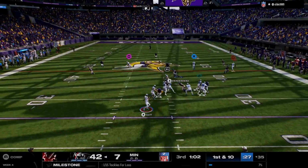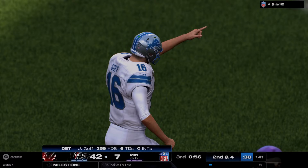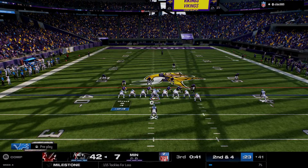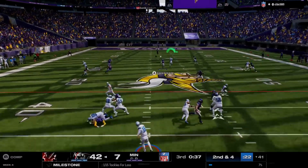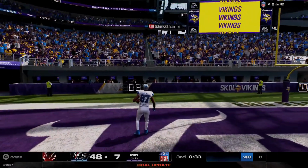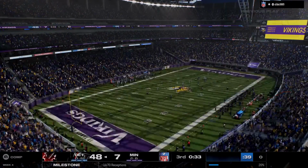Goff back to throw. Finds his fullback. And he gets him around 6 there. Amani Hooker with the tackle. Offense in the hurry up here. 2nd and 4. He lets a heater go deep. He's got it inside the 25. And he's going to take this in. Touchdown, Detroit. The Lions lengthen the lead at the end of the 3rd.